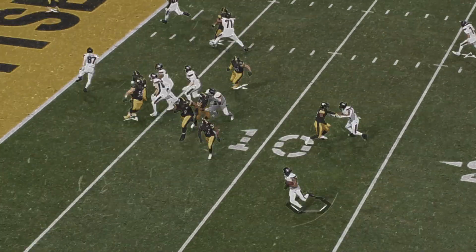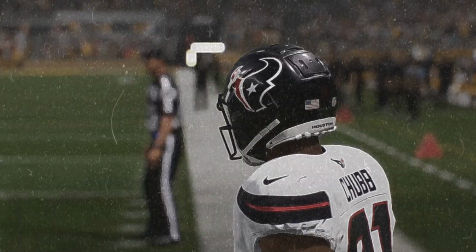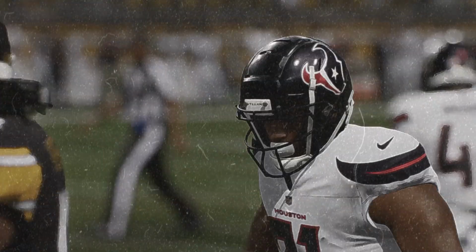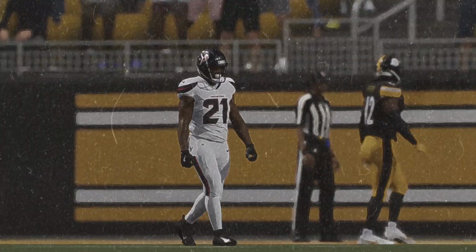They'll run with Chubb. And he'll work his way closer to the goal line as he's got 5 down to the 3. He's tackled. Hat tip to that offensive line. They're clearing some holes, even down here deep in the red zone. And that's a nice pickup on the ground on 1st and goal.